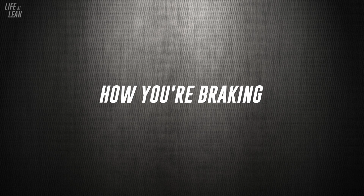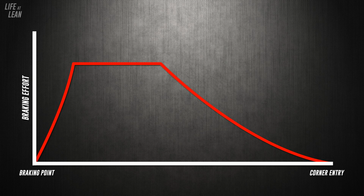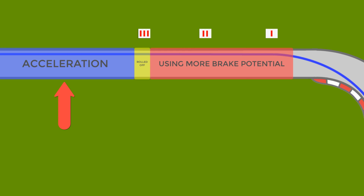The second, as I alluded to before, is how you're braking. From your solid braking marker, you need to work to use more of the brakes from this point. The hardest braking is done earlier in the braking zone. And as you start to use more of braking potential, you'll see that you actually have a lot more space and time than you originally thought you did. This will allow you to more confidently accelerate for longer down the straight to your braking marker and possibly even push the braking marker back once you realize how much space you really have.